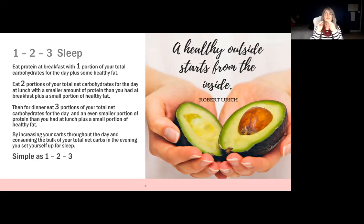Then at lunchtime, you're going to add a 2nd portion. So you're going to have 2 portions of carbohydrate at lunch. And of course, some protein, about the size of the palm of your hand. If you're vegetarian, whatever you're using, quinoa, beans, whatever. If you're not vegetarian, the size of your palm, maybe 4 or 5 ounces of chicken in a salad is going to give you your 2 portions of carbohydrates, and you're going to get your fat with the meat as well, and your protein.